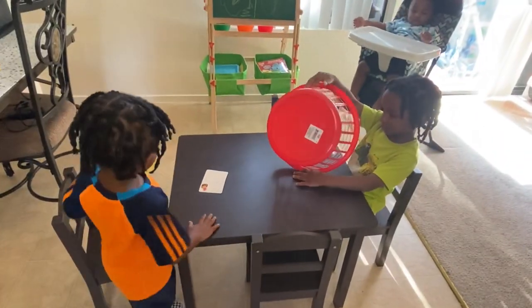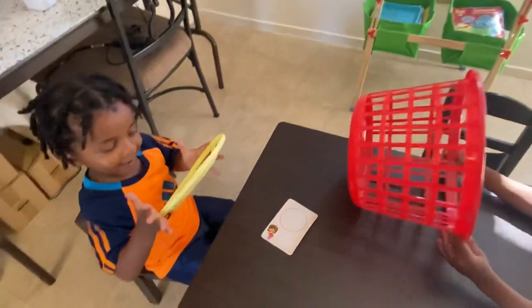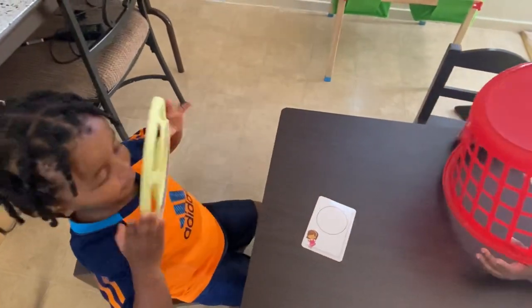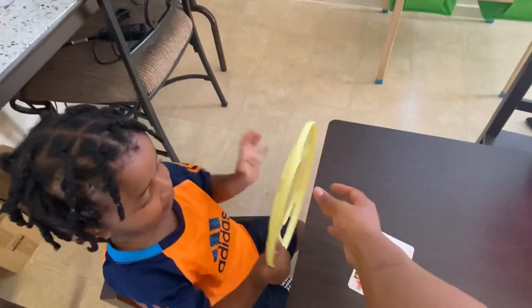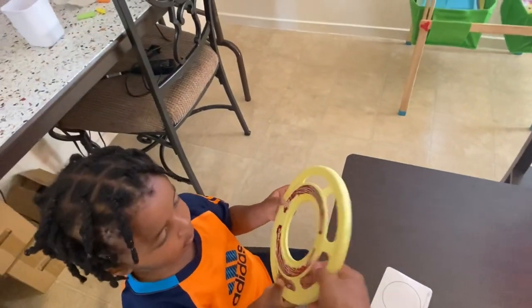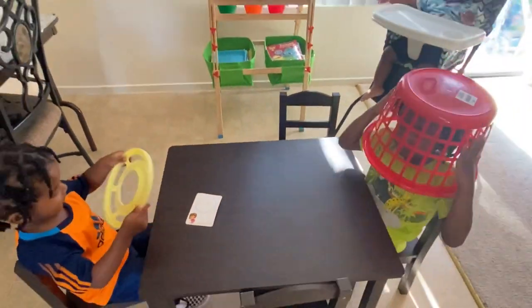All right. Let's see what these guys have brought. Carter, what do you have? A toy. Yeah, it's called a frisbee, and it's definitely a circle. Round like a circle. And what do you have, CJ? A basket. A red basket. Yep, I definitely see the circle. Good job, guys. Are you ready for the next shape?